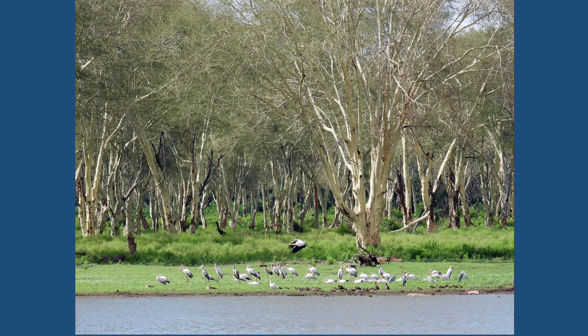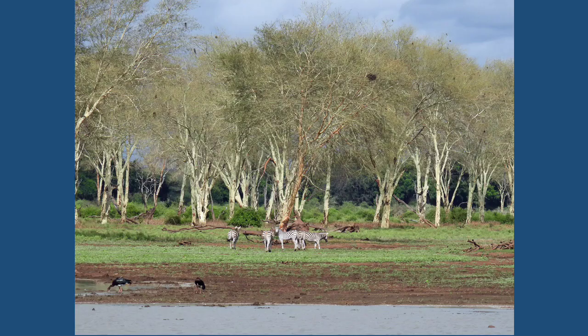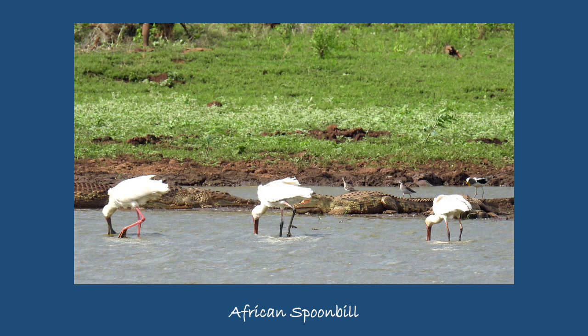We had fairly good bird sightings while we were there. There were yellow-billed and marabou storks, grey heron, white-faced whistling ducks, and great white pelican, as well as a couple of waders, which we had difficulty seeing, probably greenshanks, plovers. Zebra also to be seen, one of the other mammal species to be found, and in the foreground are spur-winged geese and African spoonbill.